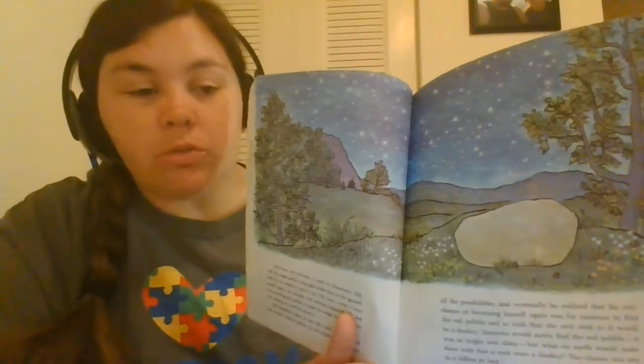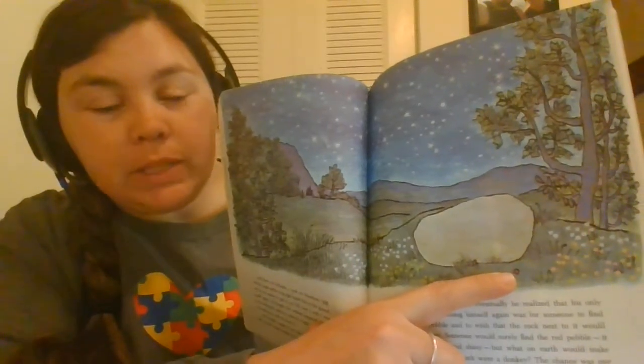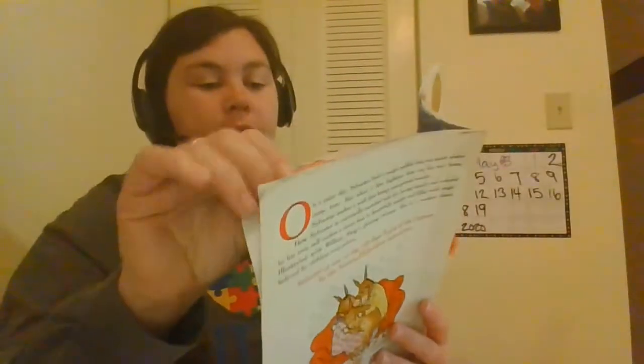So now he's just a rock. Here's his magic pebble beside him, but he can't wish to be himself again.